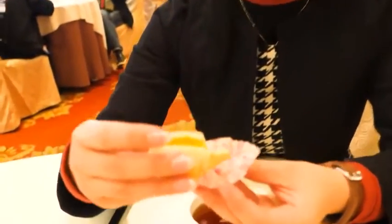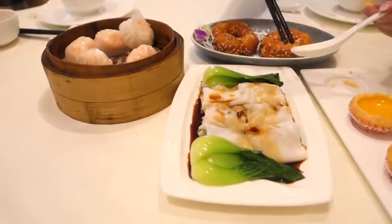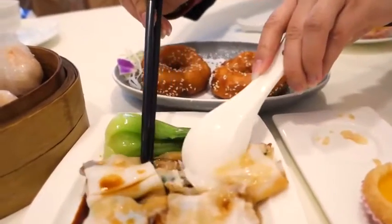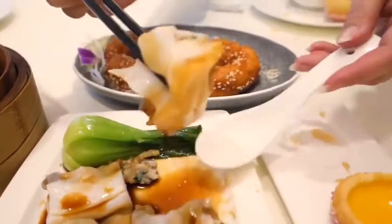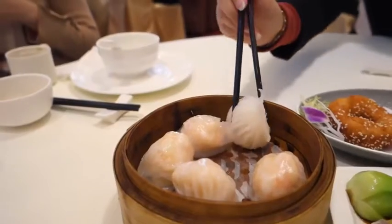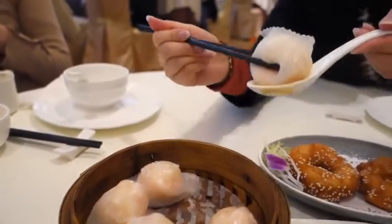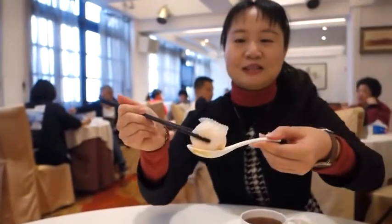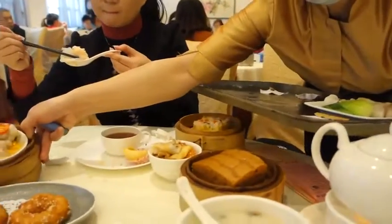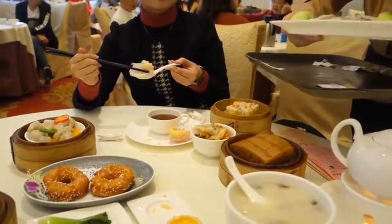The crumbs keep falling. So yummy. Now I will try the steamed rice rolls with lean meat. The flavor of lean meat and scallion are mixed inside. I will taste the shrimp dumplings. It is pronounced as ha gao in Cantonese. So many shrimps in it. Have a bite! Wow, look at this!